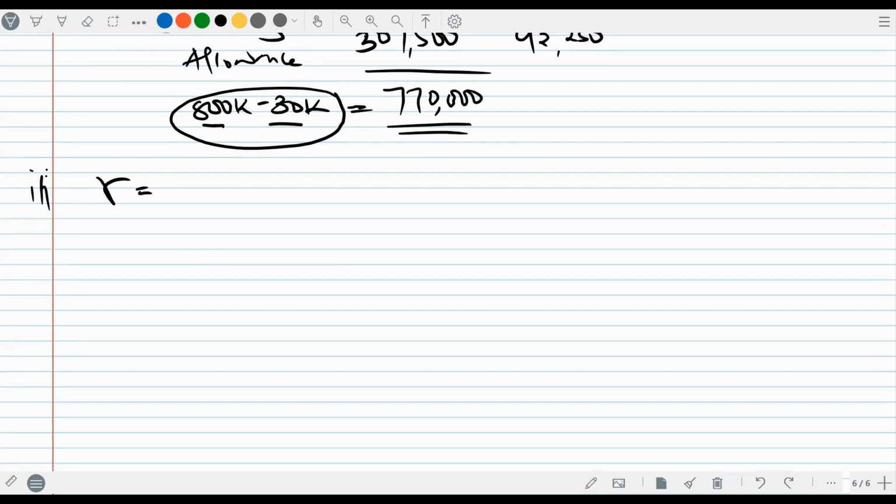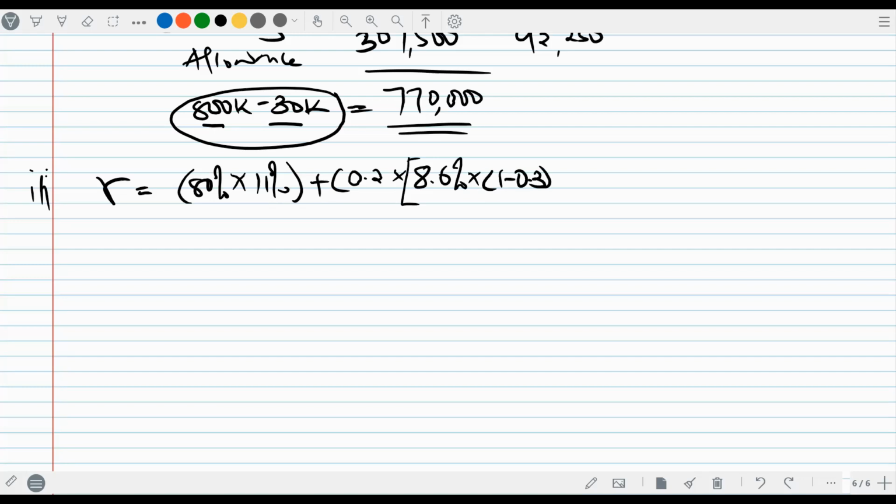You're going to be obtaining 80% of the company finance from shareholders, and the shareholders want a return of 11%. The balance, 20%, 0.2, will come from the debt holders, whose cost is equal to 8.6%. However, don't forget, debt is tax deductible. Therefore, what do you get for the cost of capital of the company?